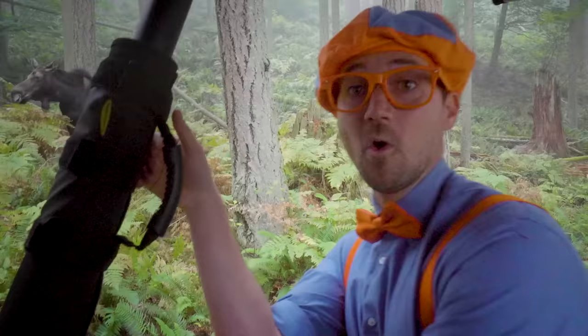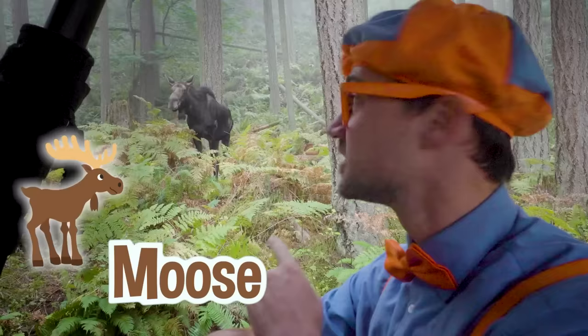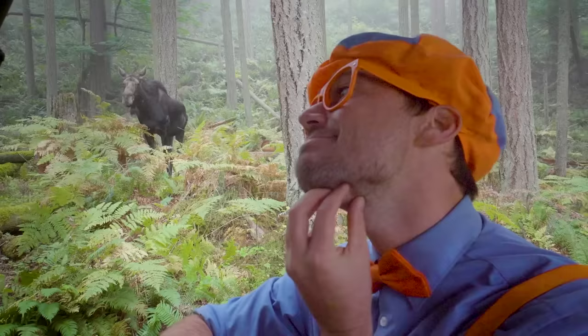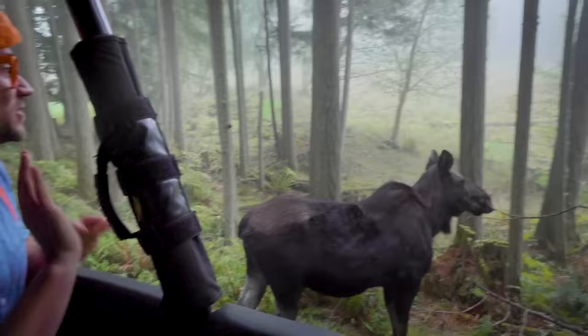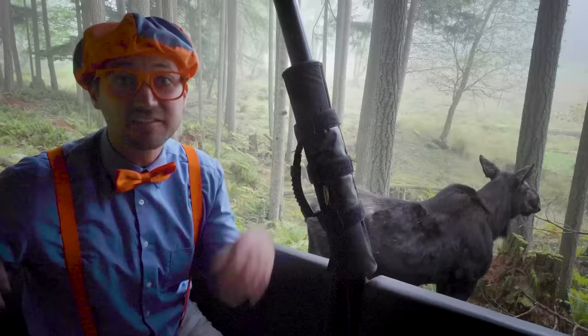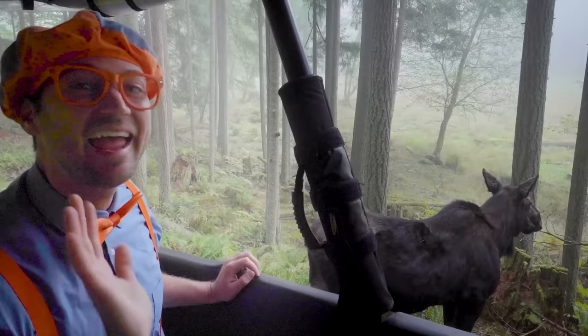Whoa, do you see that animal? That is a moose. One way I can tell that that is a moose is the thing that it has under its chin. That's called a bell. Whoa, and there's another moose over here. Hello, Moose. Hey, Moose. Do you see how that moose is moving its ears? Yeah, they have some big ears. They can probably hear really good. Let's see. Hello, Moose. Hello. Hey. I was being really quiet, and it heard me.